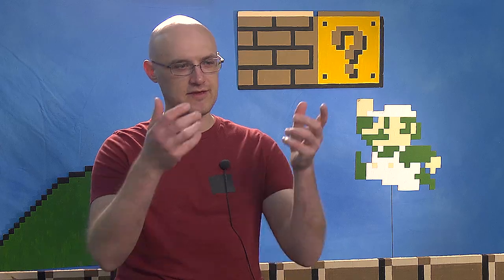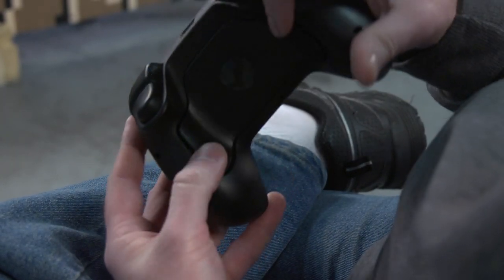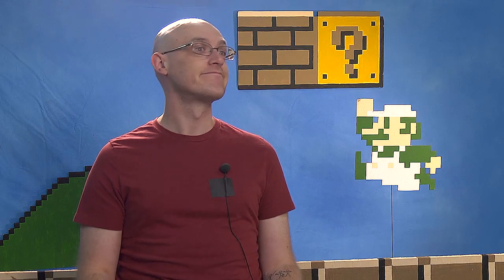I like the idea of buttons on the back. My problem is these are large. The flappers take up the entirety of the backside, and so I found myself accidentally triggering the flappers when I didn't intend to. I don't think I ever really did that. Okay, so that wasn't an issue with me at all.